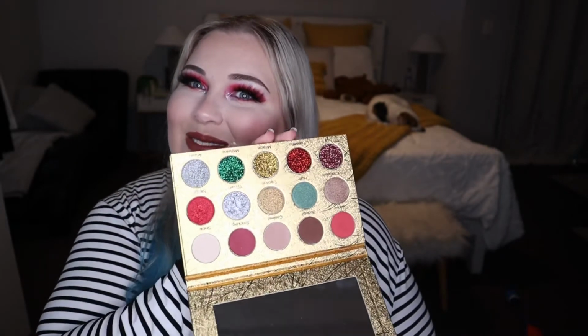I am super impressed with this palette. I really love it. I can't wait to play with it more. I'm going to do a live with James with it as well, and I will most likely use this again in future videos, or I'll probably reach for this palette quite a bit for the month of December, seeing as it is a Christmas palette and I'm going to be doing lots of Christmas looks. So yeah, I absolutely love it.